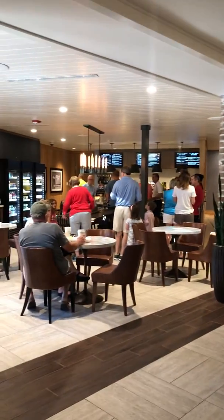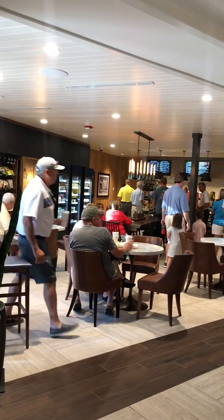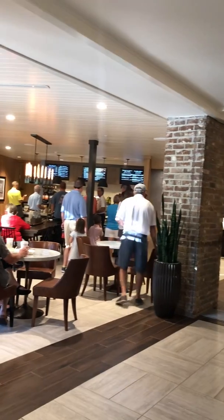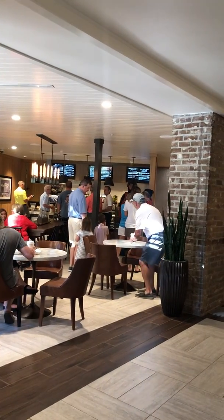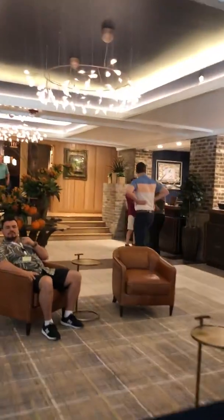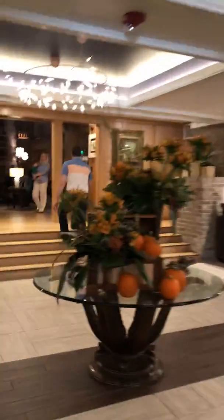They've put in a new coffee shop. Many of you have been to the Grand before. This used to be where the gift shop was. It is no longer there. It is a nice, thriving, bustling coffee shop. Of course, we're walking through the lobby. We've got new furniture, new lights. Front desk is still the same.